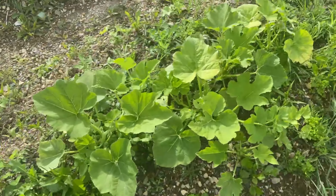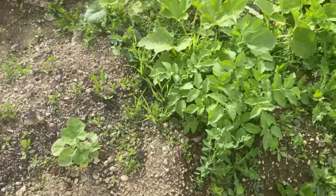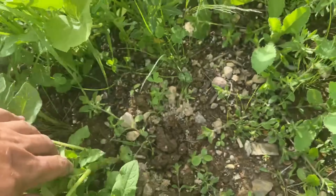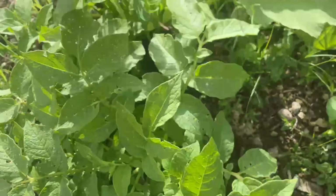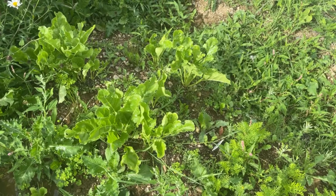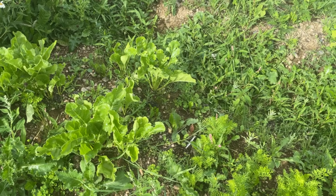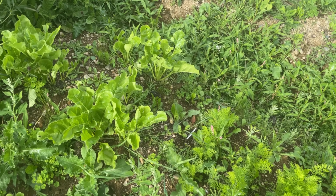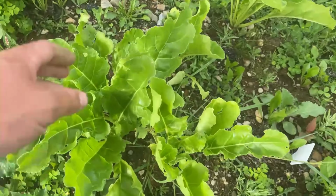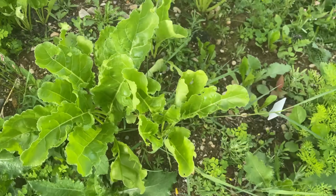I have a couple of cucumber plants here. A couple that are not doing so well, a couple are doing a little bit better. And see, more potato plants. This is either cabbage, bok choy, or I don't know, it could be sugar beets. I don't even know. It's not even growing. It looks healthy, but it's not doing anything except for growing like this.